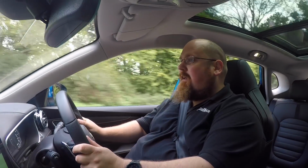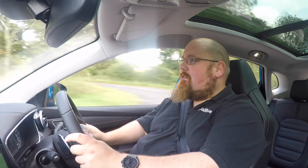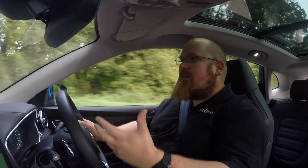I also like the exterior look of the new HS. Yes, it does show some kind of resemblance to the ZS, but it's just smoothed out, it's grown up, it looks a lot more upmarket at the same time.